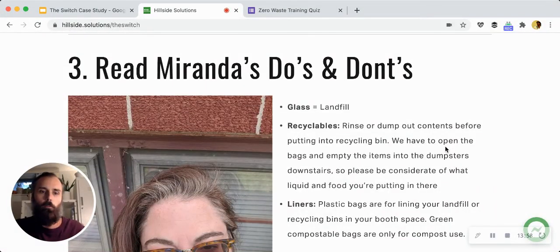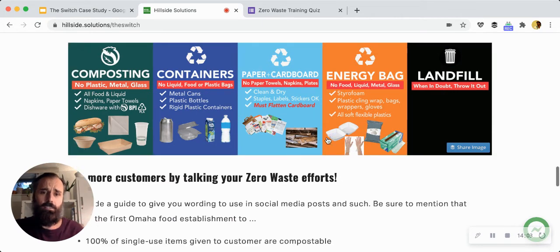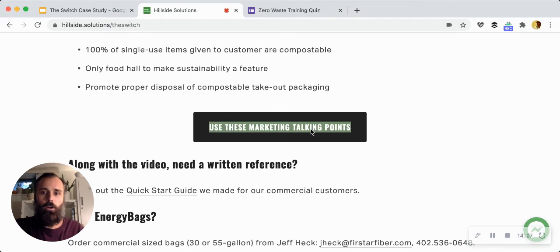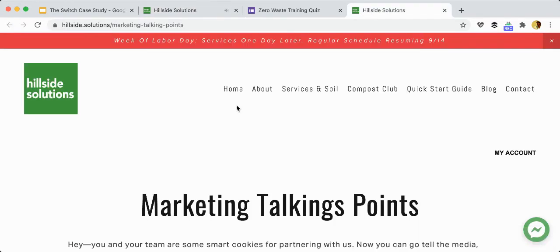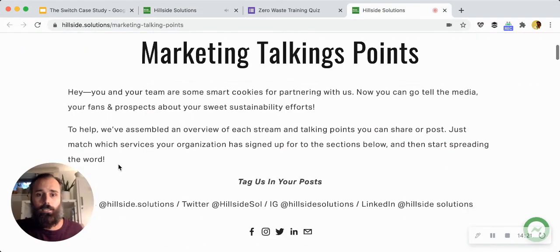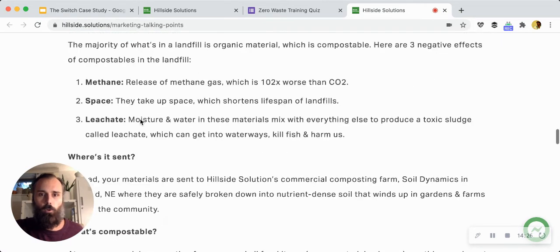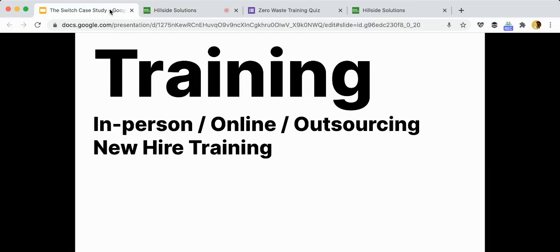Their general manager has some do's and don'ts in here that we can update. They have a link to download the posters that we helped design with them. There's some marketing talking points. There are five different tenants within the switch. They have their own Instagram and Twitter accounts and Facebooks. They want to talk about the sustainability stuff they're doing, but maybe they don't understand exactly what it is. That's okay. Copy and paste these talking points and add them to your IG post, and some other things like that.